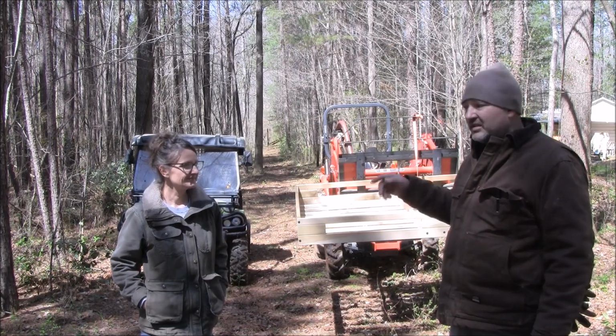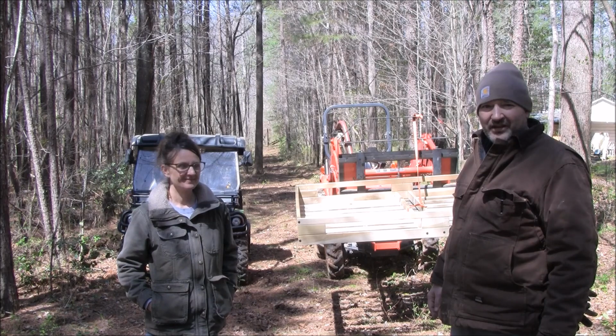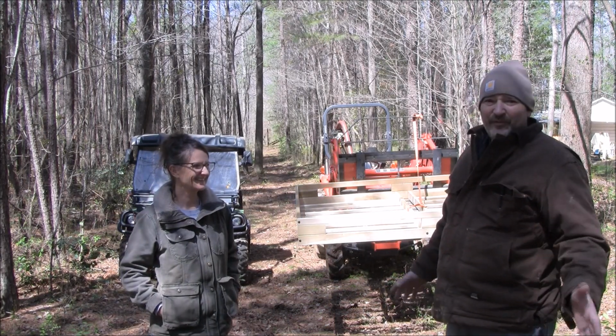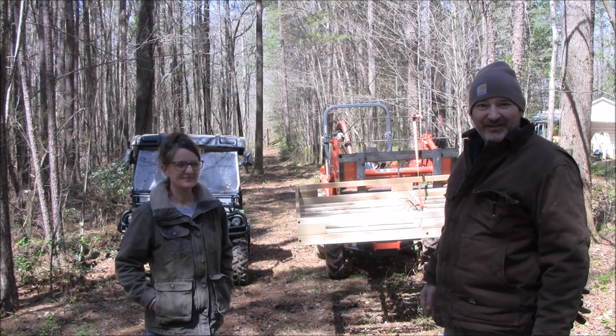Drill some holes, get these 4 posts set, and get a roof on this little hut for Samson, the queen. No, king. The king. Hopefully he doesn't get confused and think he's a queen, because we need him to do kingly things around here.